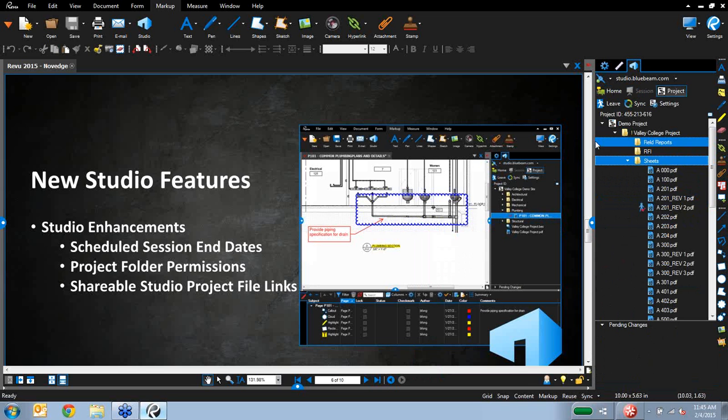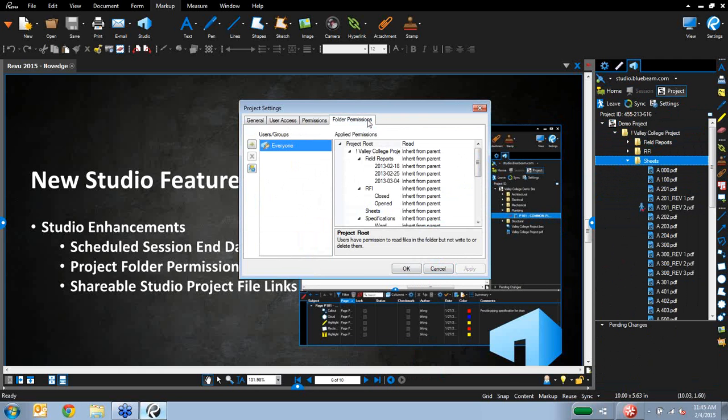So with projects, you now have the ability to set permissions on a per folder basis. So maybe the Sheets folder, I want to limit who can access it or who can change it, but then I want different permissions on this RFI folder and so on. If I go into Settings now, you can define your exact folder permissions here, and if I pop open this drop-down, you can see all the permissions I can define there. And you can do this not only at the user level, but also at the group level.